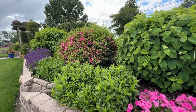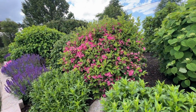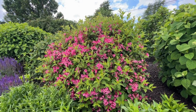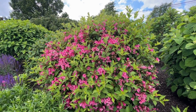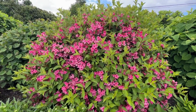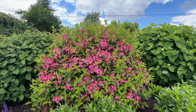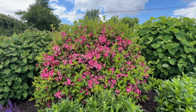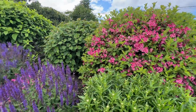Sonic Bloom Pink Weigela is a re-blooming Weigela. Blooms up to 3, sometimes 4 times throughout the summer. Beautiful pink blooms. This also comes in red, light pink, and white. Nice habit. Only gets about 4 foot tall and 4 foot wide, and it's just loaded full of flowers in the spring and then again throughout the summer.